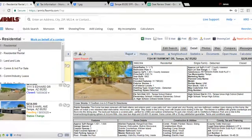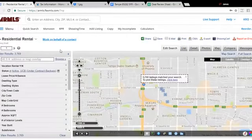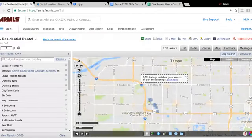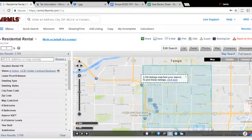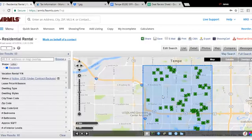So now let's switch over to residential rentals. When you're comping rentals, you're going to have to be much more wide based, because you're not going to have as many rentals as you're going to have sales. So let's stretch it out through University, maybe over to McClintock, and we can even bring it down to Baseline and past. This is going to be our rental pool. We want to keep it in Tempe.